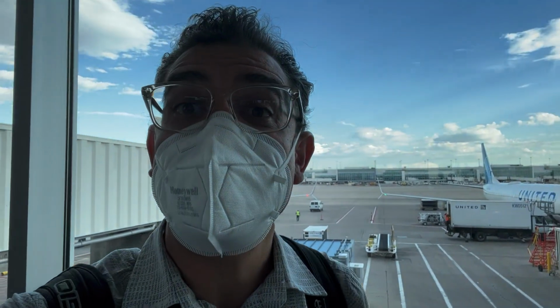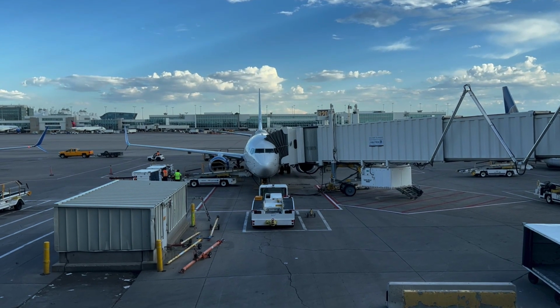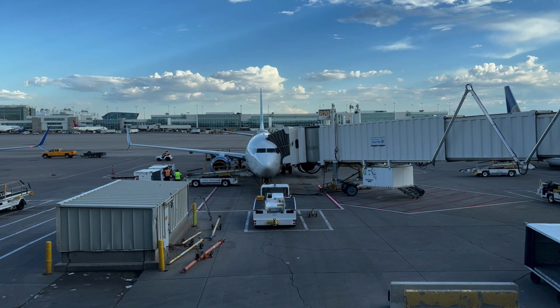And that's the Boeing 737-900 that I'll be taking for my next flight. I can't wait to get on board. Weather in New York is responsible for my short connection, but at least I made it. That's why I planned a 3-hour layover.